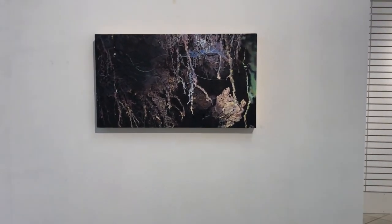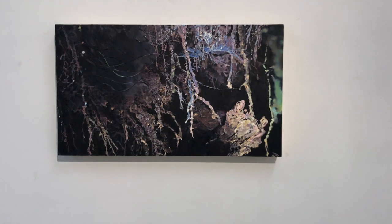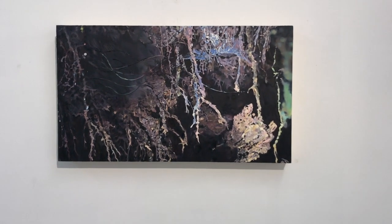Finally, I present a simple metaphor. The title is Inspiration, the cave representing the inside of the mind.